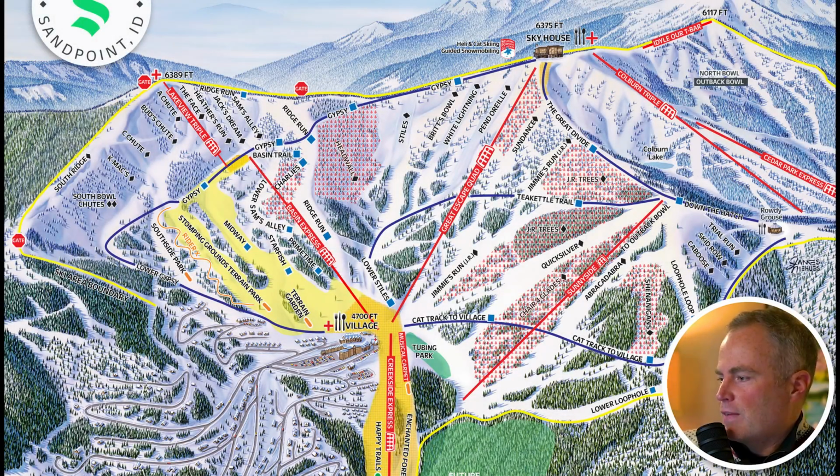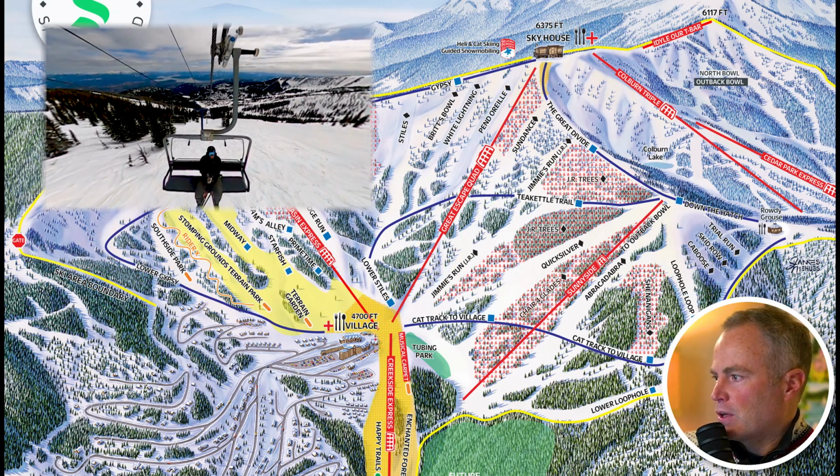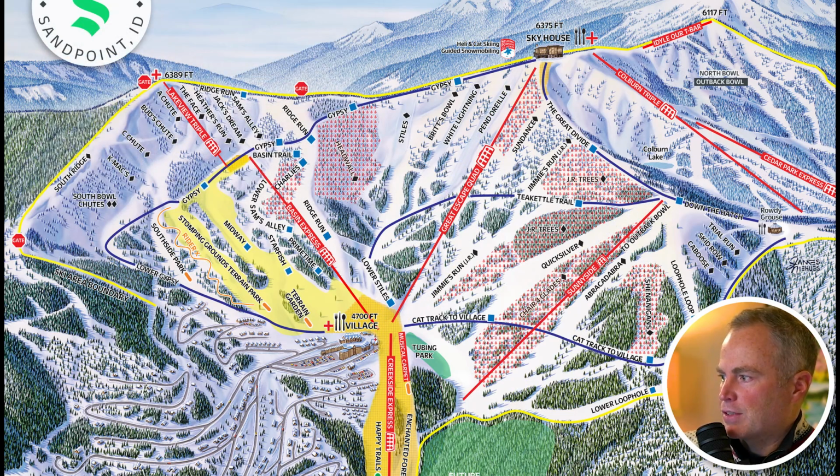On the front side, you have a lot of chairs to choose from. You usually start on the Creekside Express, which is a new chair. Work your way to the Great Escape Quad. You also have the Sunnyside chair, which is an old-fashioned 2-person chair, Basin Express, and the Lakeview Triple.